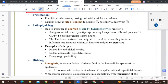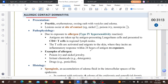It is a type 4 hypersensitivity reaction. The presentation is pruritic and erythematous: a very itchy, erythematous, oozing rash with vesicles and edema. Lesions occur at the site of contact. For example, nickel. Nickel is basically associated with the cheap jewelry which girls often wear in the ear. So that results in contact dermatitis.